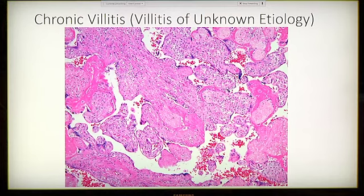Gabrielle, I think that study actually came out of Rochester. You weren't part of it, but it showed the number of placental pathologists that didn't recognize chronic villitis.